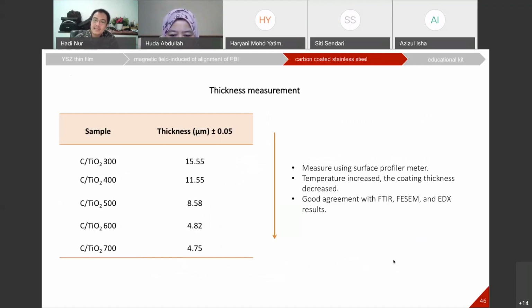This result is in good agreement with the previous research shown by the FTIR and also by FESEM, and we also use the EDX results. So it is a very good agreement with that.